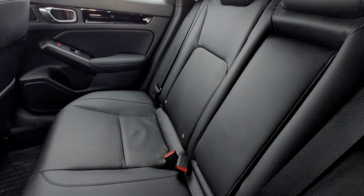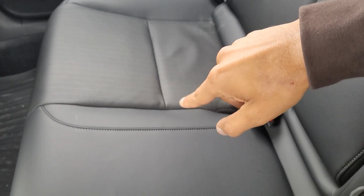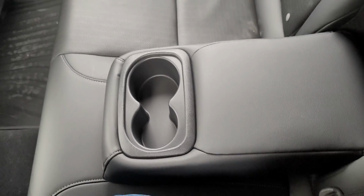The rest of your seats, same kind of trim inlays, and the perforations are all the same. The stitching is all the way back here too. It's just nice and smooth. You have a little armrest here. It's just a 4-passenger vehicle, and you can get a couple cup holders, same as my Accord's.